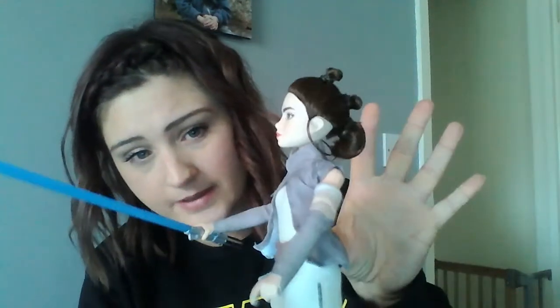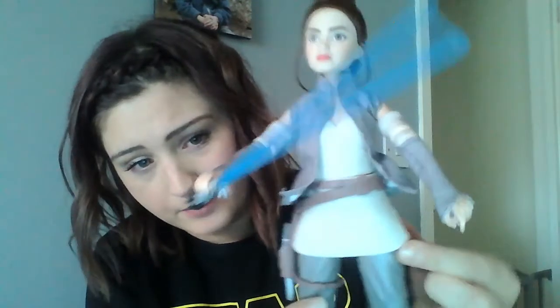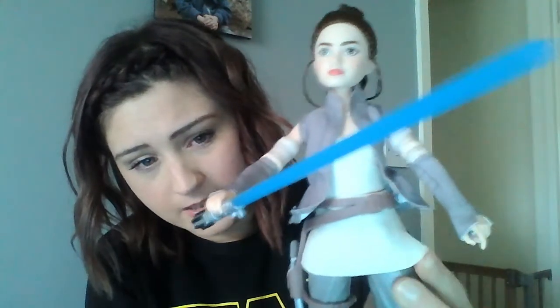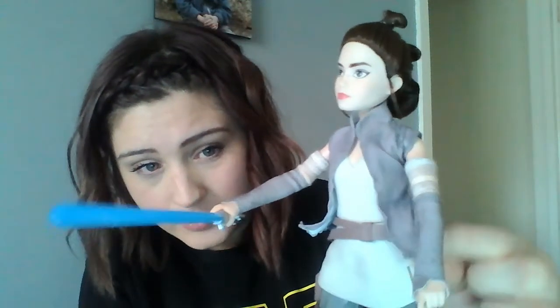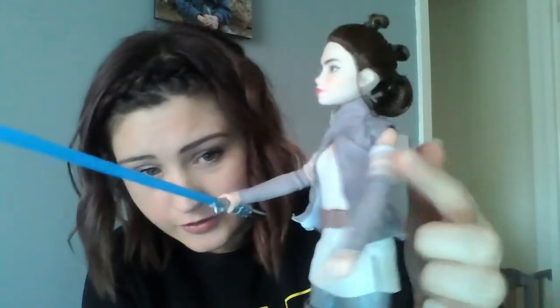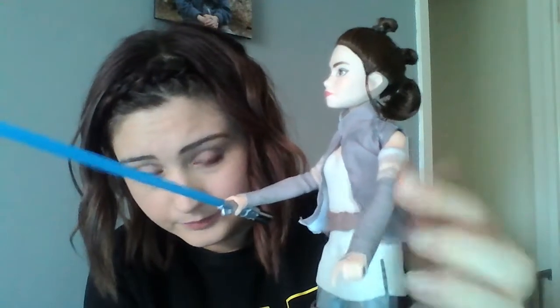So as I say, this is Rey. This is the one I reviewed before. She's got lovely buns in her hair. She's got a lovely little vinyl flexible outfit. Well, her skirt is anyway. I believe her skirt can actually be removed as well. I've not tried it because I don't want to wreck her. But she's also got a fabric waistcoat, which is really nice in a beigey grey colour. She's also got her armbands here. Armbands, or should I say bandages, is probably more the right word. Those are all removable, should you want to remove them.